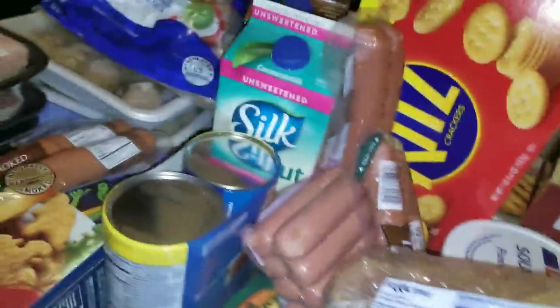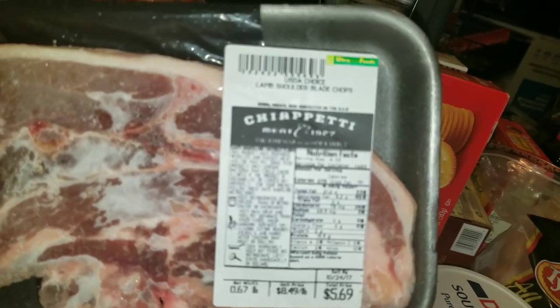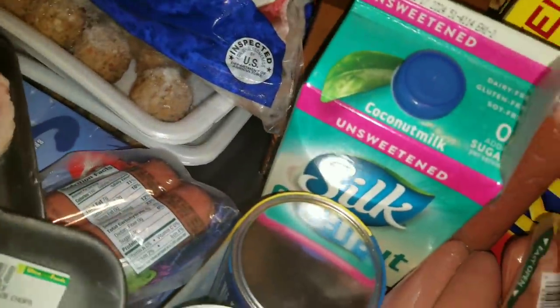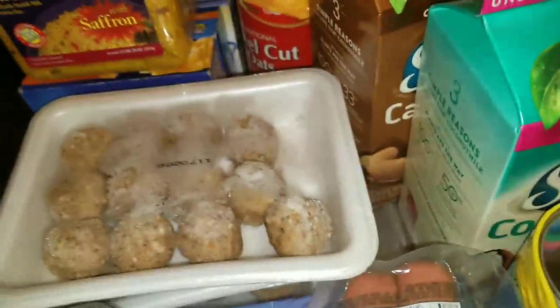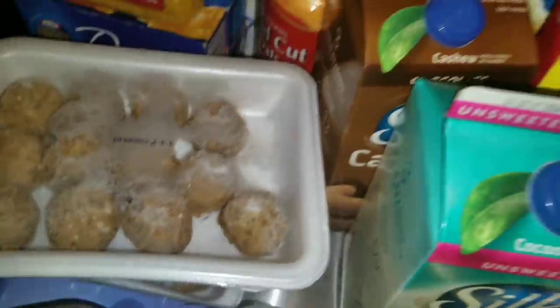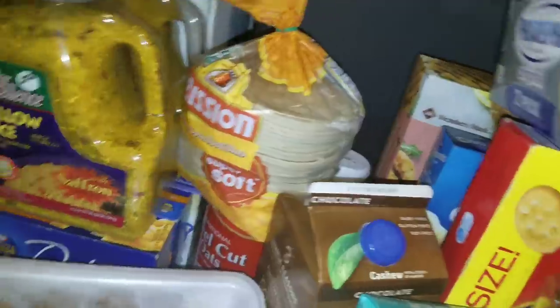Now over here, I got this from Smart & Final. This is lamb shoulder chops. I just got four of these, so it's enough for everybody. As well as some diced chicken breasts and some turkey meatballs. I got three packs of those. And then I got this yellow rice, three of these, because I love this yellow rice.